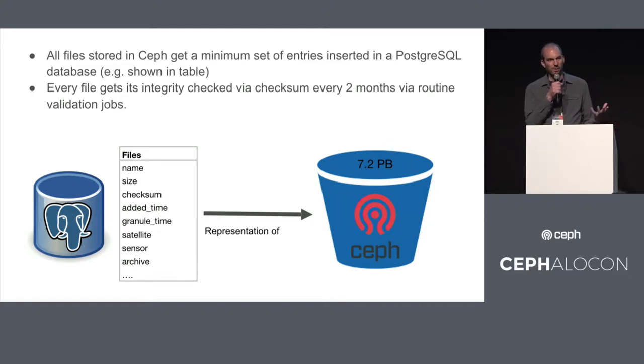Because we came from Gluster, we were used to having a check on all of our files to make sure they're not getting corrupted. Ceph hasn't really done that, but we still do the checks anyways.